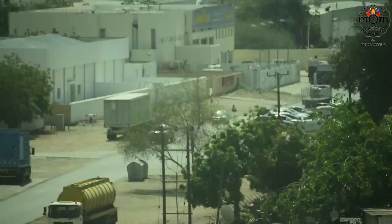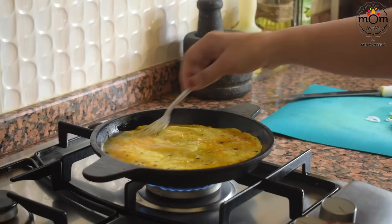And that's my breakfast for the day, similar to the one I had put on Instagram reel for Kids Tiffin.